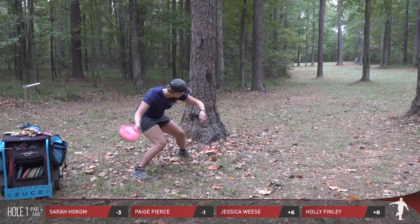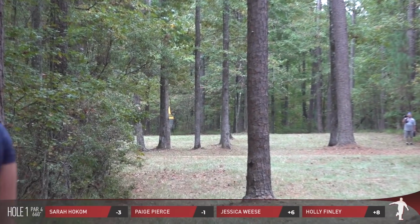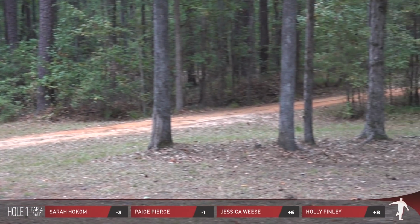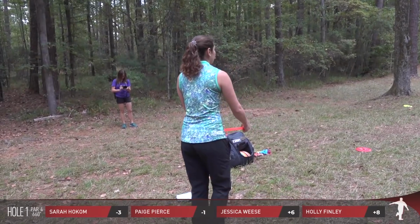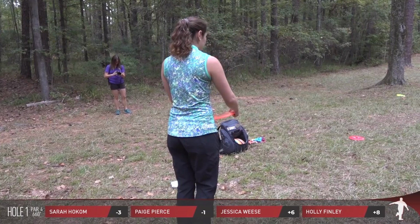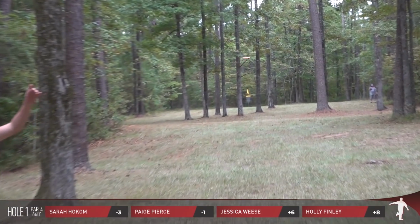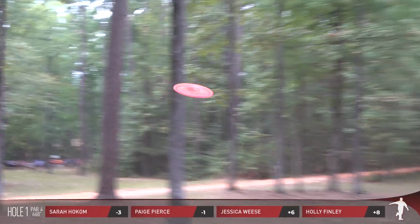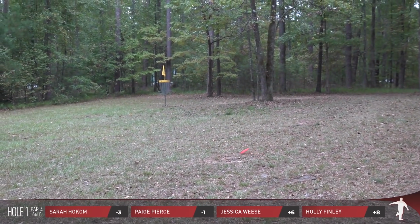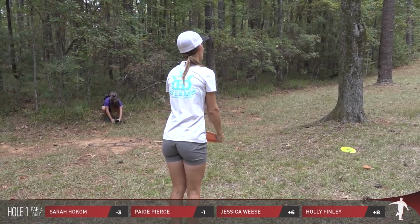I'm lining up a relay here, trying to get a turn through that tree, and then I'm just hoping that I get a little bit more distance through that central part. Making it to or past the road is a goal for the second shot, I believe. Jess with her Valkyrie, got a nice flip on it. Some of the more powerful players, like Jess, can get down there and possibly will have a look at a birdie.